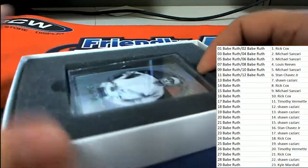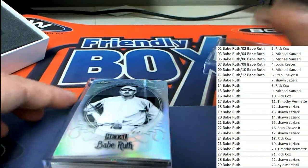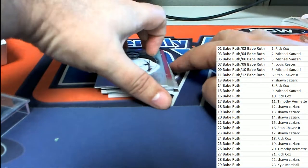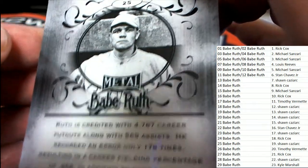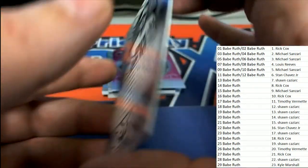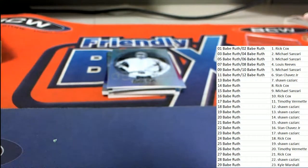Boom, the first hit is a nice Babe Ruth here. Can't wait to see what happens next for us. What's it going to be? Very nice Babe Ruth, and this one is number 25. I can see 25 belongs to Sean Kaz right there without doing any scrolling. So nice one for Sean. Number 25.